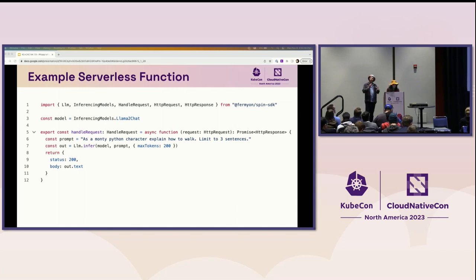And what you do is when you do a spin build, it'll take this TypeScript, it'll load in a JavaScript interpreter, it'll start the JavaScript interpreter, load in the script, and then freeze all of that into a WebAssembly binary. So you have a single binary that has all your JavaScript code preloaded inside of an interpreter. And then when you execute it, it'll call out to Llama 2, the large language model, and run the "as a Monty Python character, tell me how to walk" prompt, and you'll get back some kind of silly response. So that's just a good example of what this kind of serverless function looks like.